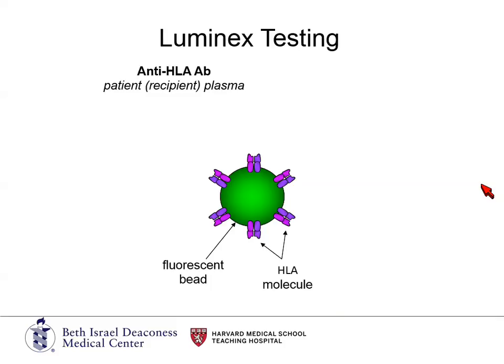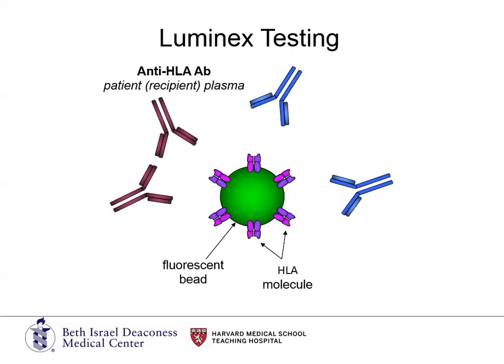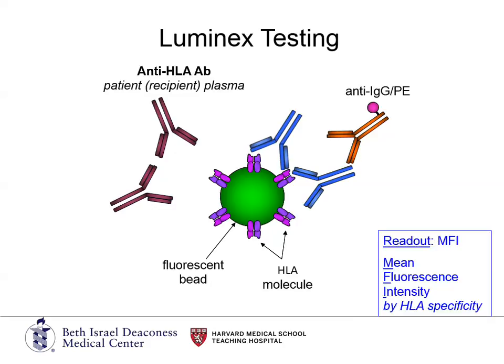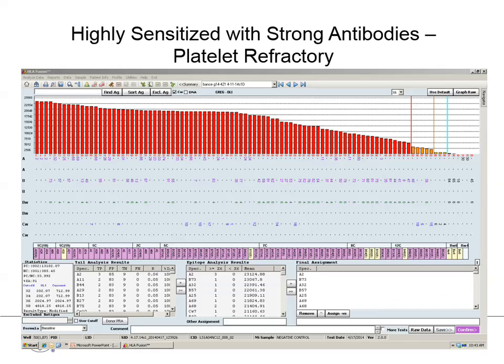Luminex testing is really the same concept, a little spiffier though. In this case, the HLA molecule is actually fixed on a solid phase bead. You add the patient's plasma, which has HLA antibody, and again, if the antibody is directed to one of the antigens on the bead, you'll have them come together and you add an indicator and it fluoresces. And this is the type of result that we can see.